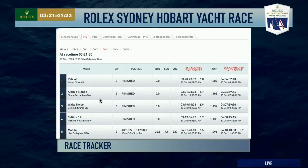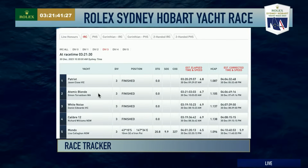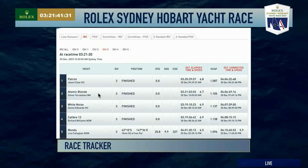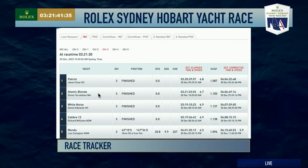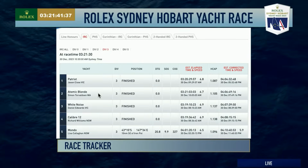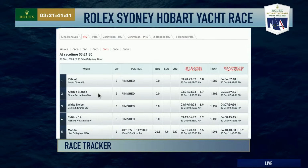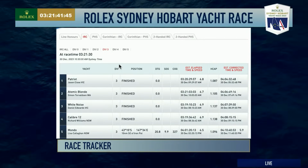Patriot from Victoria has won that division. Atomic Blonde, she's a brand new boat from Western Australia. She was built in Nowra, just south of Sydney, and they worked her up in Sydney before the race. So a good, outstanding performance in your first race to get second in your division. And White Noise from Victoria is third. Then we go down to Division 4.